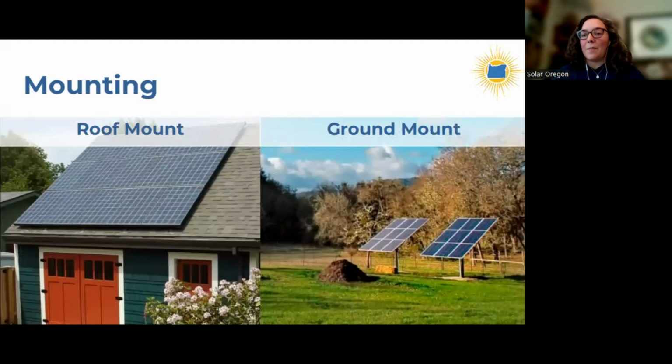So here in Portland, roof mounting is really common. So we tend to see roof mounting in more urban areas, but ground mounting is also another option if you have a little bit more open land, or if you have a roof that maybe does not support solar panels being installed upon.